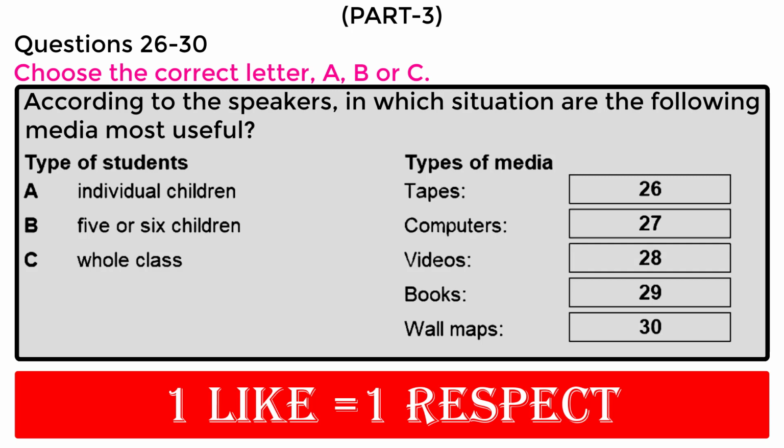So let's move on to when each type of medium could be used. I guess we could start by trying to identify the best situation for each type of media. What do you mean? I'm talking about whether each medium should be used with different size groups. For example, we could look at pictures and ask whether they're more useful for an individual child, a few children together, or a full class. In this case, I'd say pictures are best with individual children because they give them an opportunity to let their imaginations run wild. Yes, I see.